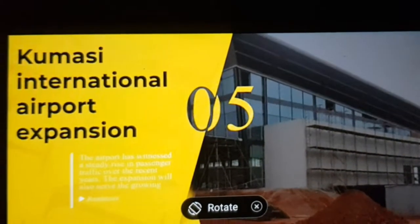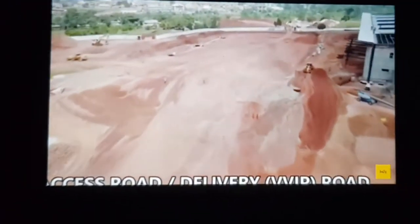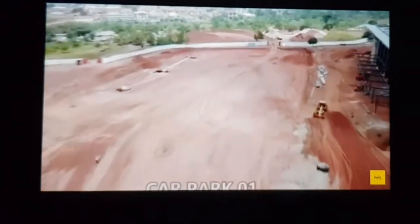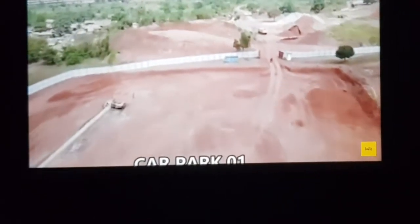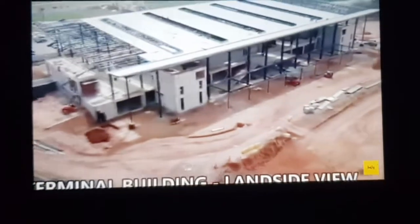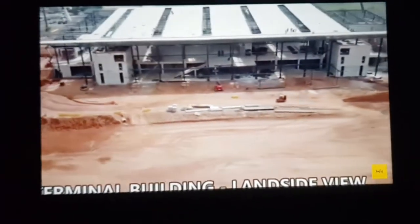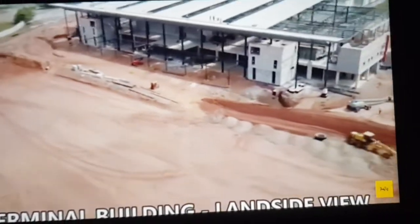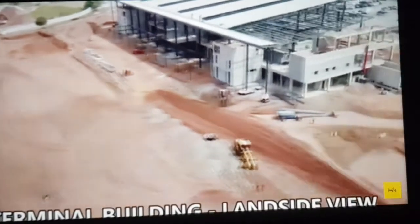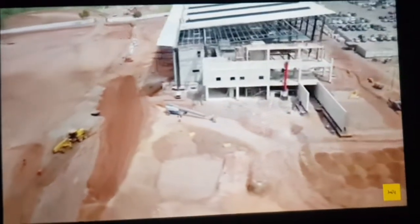Kumasi International Airport expansion is operated by the government of Ghana. The airport offers international and domestic aviation services to passengers in the Ashanti region and nearby areas. It is regarded as one of the busiest international airports in the country. Known for its regional airline operations, the airport is undergoing an expansion to transform it into a full-fledged international airport. The expansion project forms part of the multimodal transportation system being developed by the government to enhance tourism in the Ashanti region.